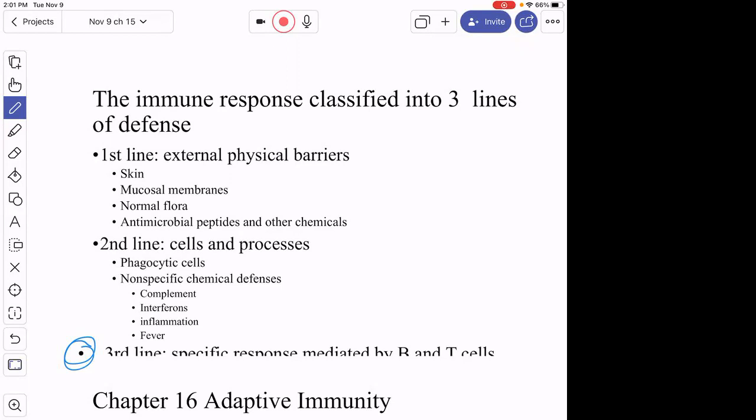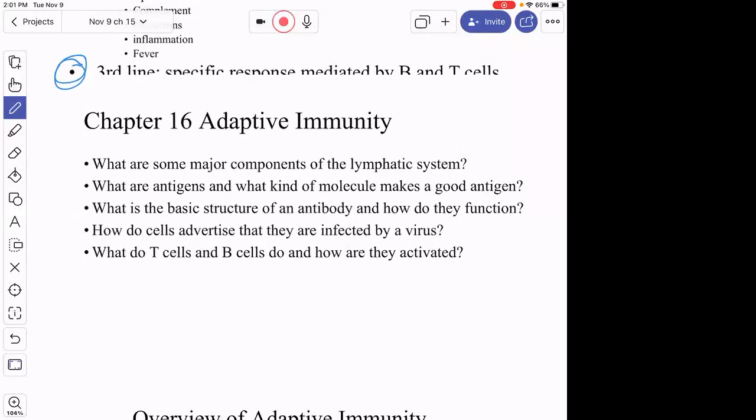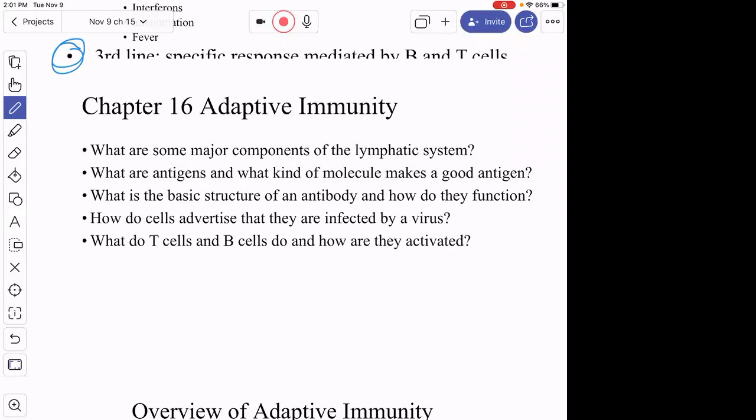Into chapter 16 now, we're going to be thinking about specific immune responses mediated by B cells and T cells. So chapter 16, some of you have been asking me, how do I study this immunology stuff? I would really encourage you, if you haven't cracked your book yet this semester, to use that book now. Chapter 16 is kind of long, but we're covering most of it. And it's going to be really important to hear what I talk about in class, maybe a little different way, but very similar to the way it's in the book.